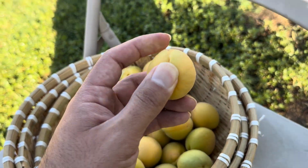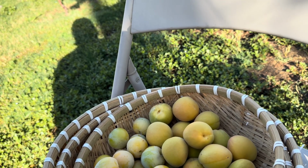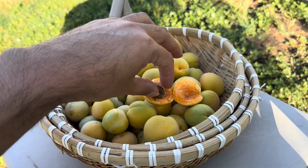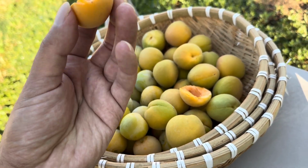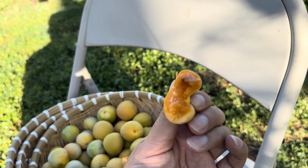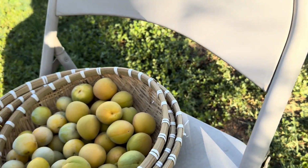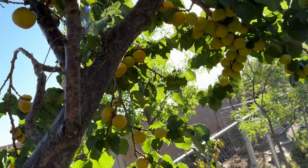I'll try to open it with one hand. It should be kind of easy. Uh-oh. I'll see if I can do it. There's that. The pit comes right out. It's really ripe. Whoops. They're focusing. So good. Oops.